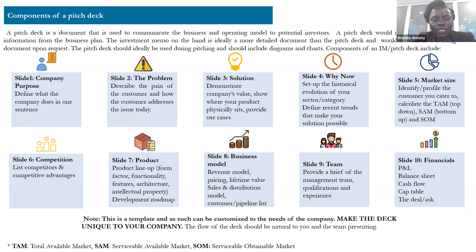The other thing to note is that different investors have different requirements. So it's also not ideal to use the same pitch deck every time someone says, oh, there's an opportunity, share the same pitch deck. Sometimes it's important to customize the pitch deck depending on who you're sending it to.